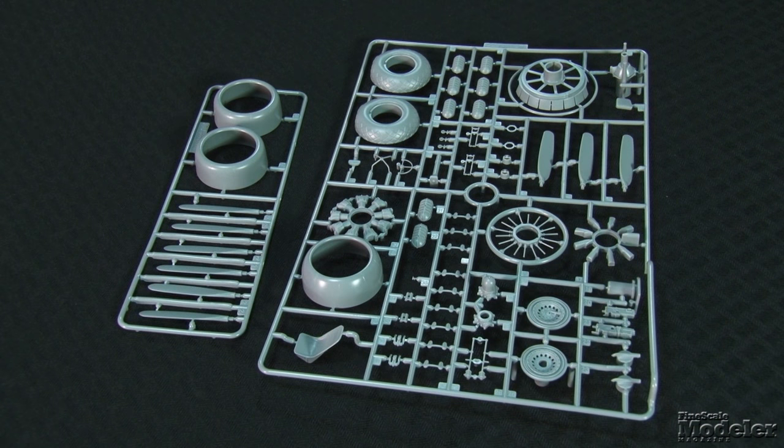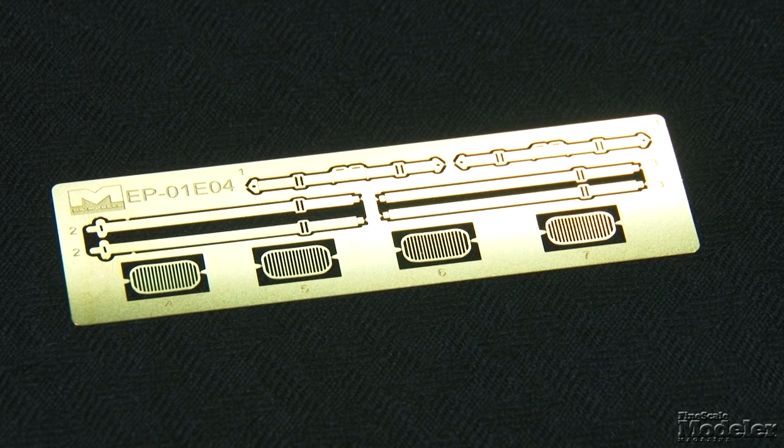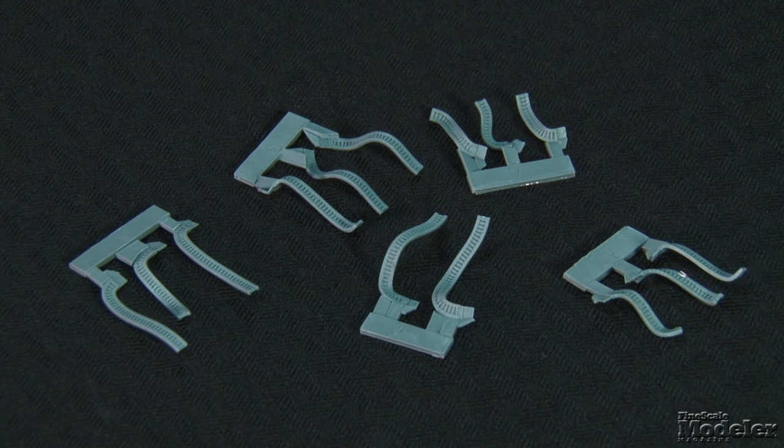The tires are weighted. The four Wright R-1820 Cyclone engines comprise banks of cylinders and valve rods with separate rocker panel covers. Optional cowl flaps, nacelle rings, and propeller blades cover differences between the E and F variants. Photo etch belts dress the pilot seats. PE also provides intake screens. Resin ammunition chutes supply the guns.